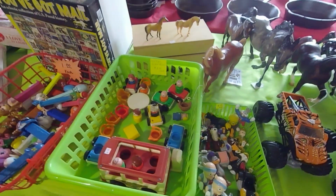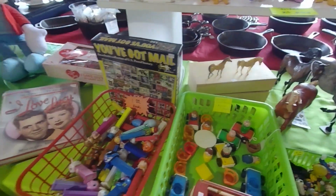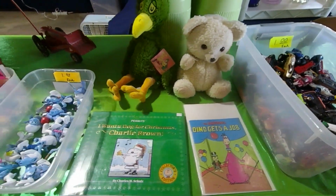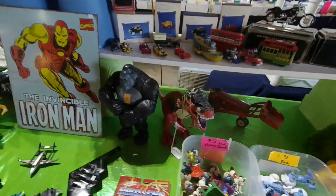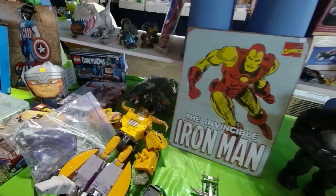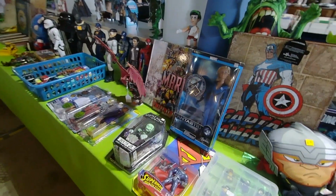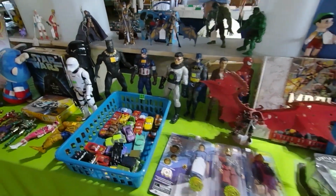And we have some toys here and some of those Breyer horses. I always look for those. And of course, Disney collectibles. And we got some books and some Smurfs. I can remember collecting those back in the 80s. My husband used to collect those little Smurf figurines. I don't know whatever happened to them. I think they got sold in a garage sale years ago, but we should have kept them. They're probably worth some money now.